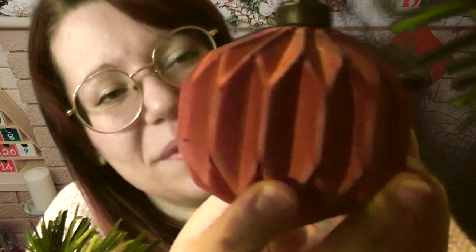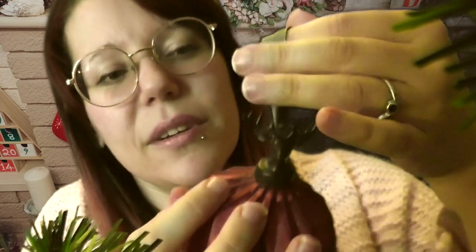That's a really lovely bauble to put on you. It's really pretty. A really nice tinkly sound with a lovely velvet green ribbon. That's a really special one. Want to take good care of that one. Let's pop it over here somewhere. Let's go for that spot there. Looking good. Okay.